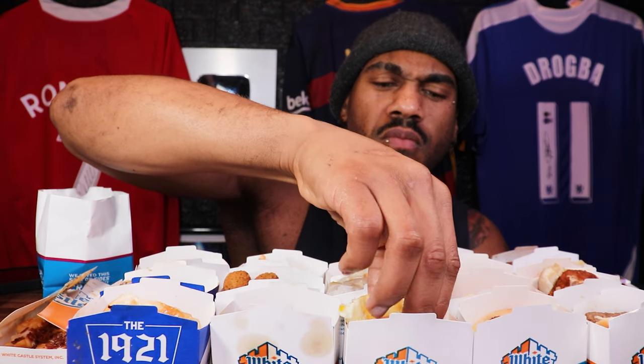Not really. For comparison, other places like Dunkin' Donuts and Burger King serve stuff like this. And they taste better. Not that these taste bad, but compared to those, which have a little bit more of a texture and a seasoning, like a saltiness to it, these don't have any. This just tastes like a potato. 4 out of 10.